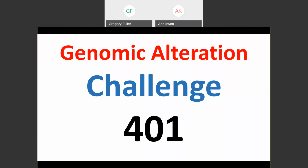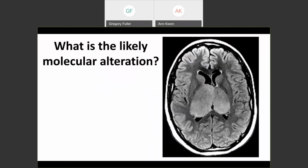All right. Okay. Here is our patient as T2 FLAIR sequence. What is the likely molecular alteration of this diffuse glioma? All right, I'm going to take a second here because I'm throwing out the challenge, and we'll see if anybody wants to chat in, share some answers, maybe not. Give you a few seconds. What is the most likely molecular alteration? Now keep in mind, I'm calling this a 401, not a 101.